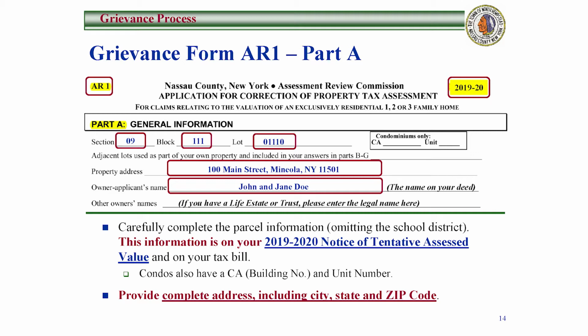The first part, Part A, is mandatory. You have to fill in the whole part. And the first thing they ask you is your section, block, and lot. And again, if you live in a condo, there's a CA number and a unit number as well. After that, you have to put in the property address, and you have to make sure you put the complete address in, including city, state, and zip code. You want to put in the owner applicant's name.